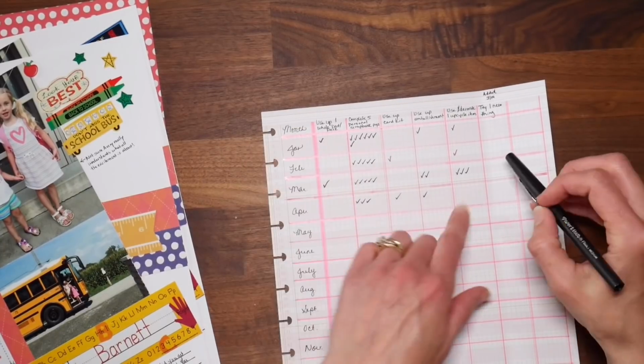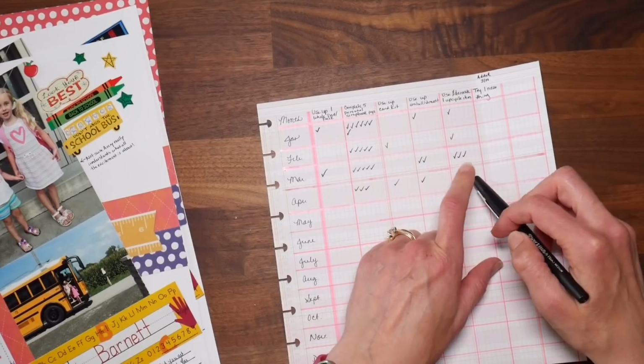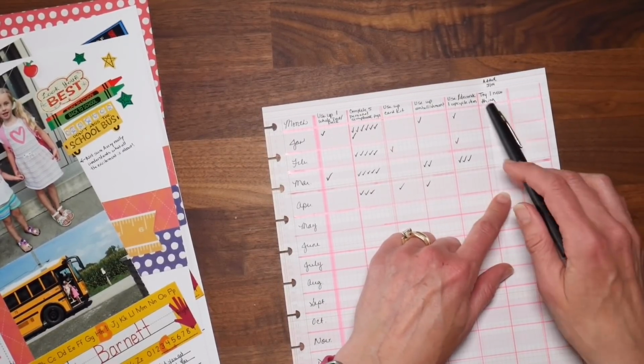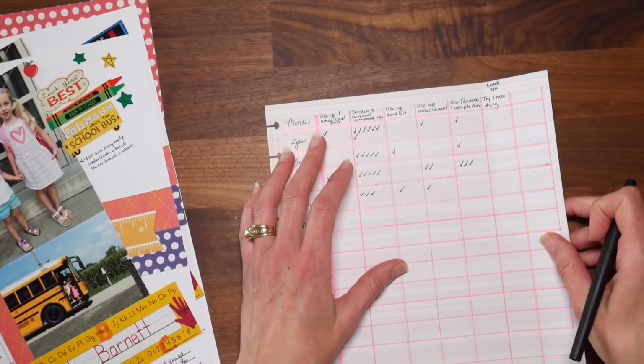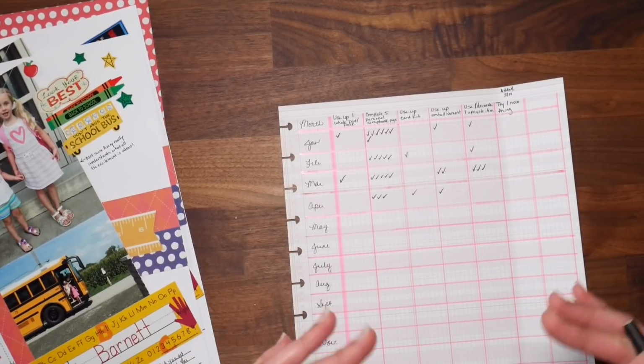So my last two goals over here that I did not hit were to use or decorate or upcycle one item from my stash. Did not get to do that, nor did I get to try one new technique or one new thing this month, but that's okay. Like I said, the focus on April was kind of surviving.